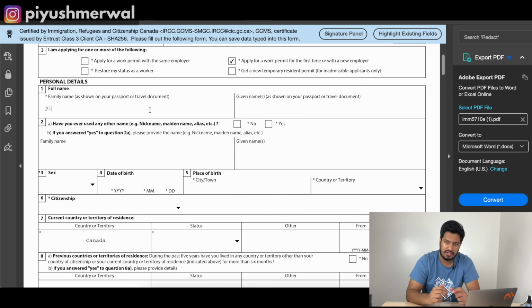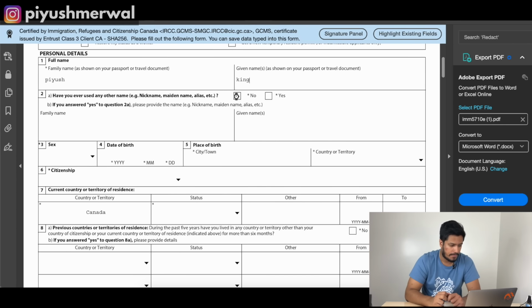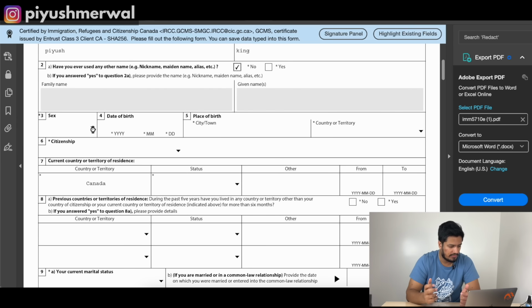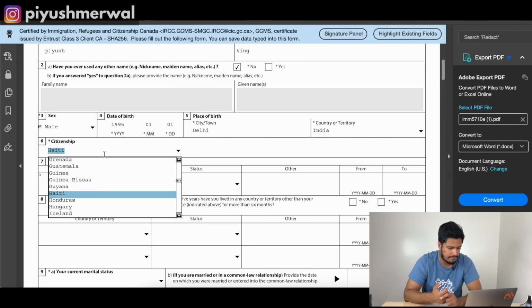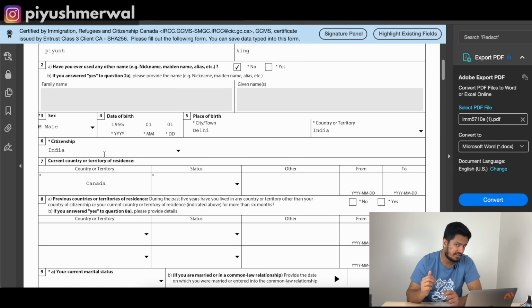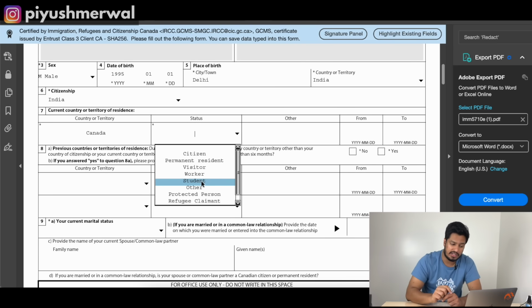Family name, given name as per your passport. No matter what your real name is, just enter what you have on your passport. Okay, you select all these options: male, female, others, date of birth, place of birth. All of these options are personal to you. Citizenship of your passport. Now, current country of residence. Since we selected Canada, it has already selected Canada as autofilled, right?